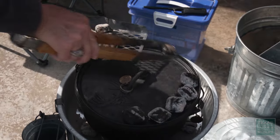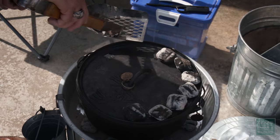It takes about 15 to 20 briquettes to cook your entire dinner. Add one to the top and one to the bottom for 25 degrees. These people are absolutely amazing.